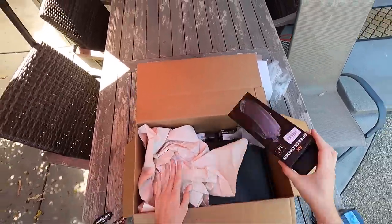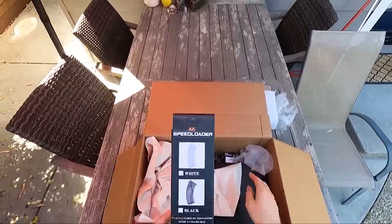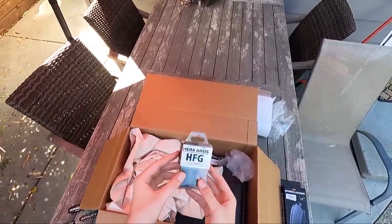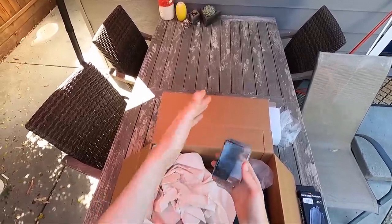Let's see what else we got. We got a, looks like a AK speed loader. Okay, so maybe this is a AK in here, we'll have to see. So we also got a Hera Arms front grip. Pretty cool, it looks like it goes onto a rail system, which is pretty cool, just like a front grip.